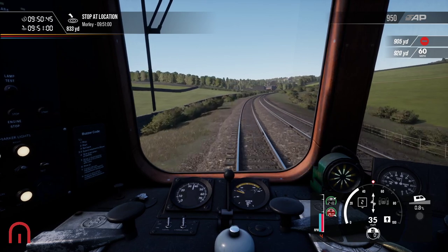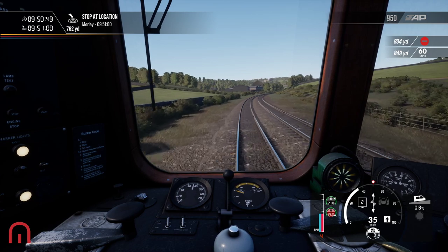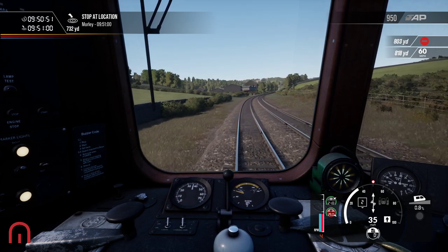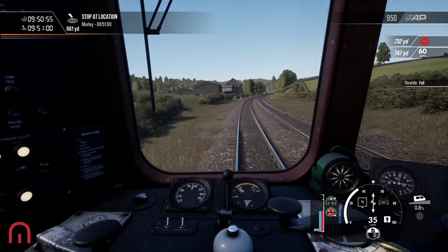It's nice being on this route. I do like this route. It's good. I like most routes, really.